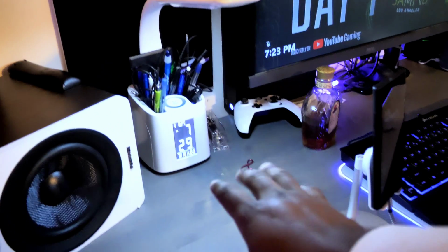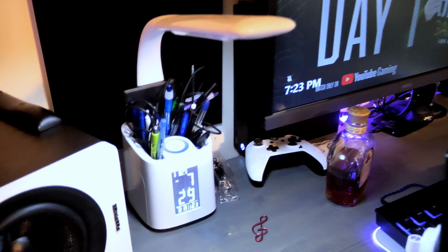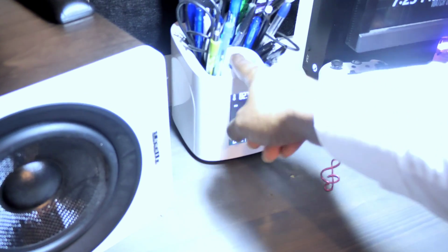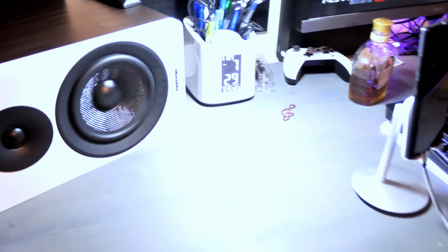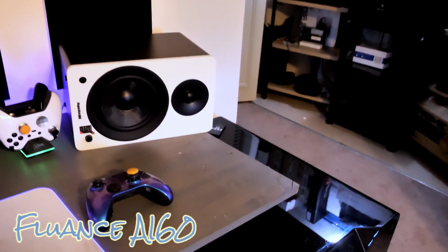Won't talk about that. I do have this LED lamp here. It's a touch lamp. It's an alarm. It's a thermostat. It's a calendar. It's a clock. It does everything. Absolutely love it. I can turn it up or down, whatever I want to do. Turn it off if I need to. I absolutely love it. Now, right next to that, you guys probably see the Fluance AI60s.